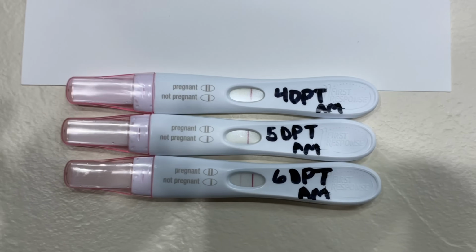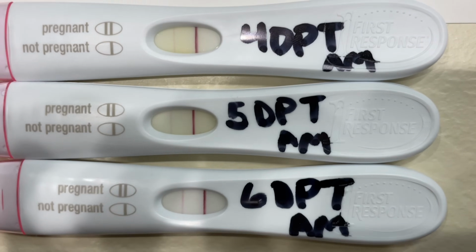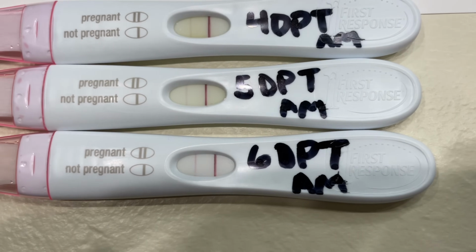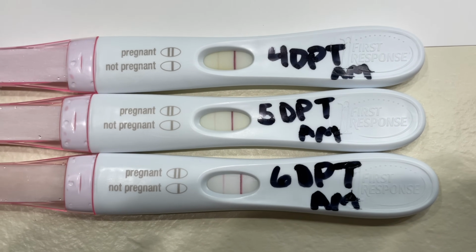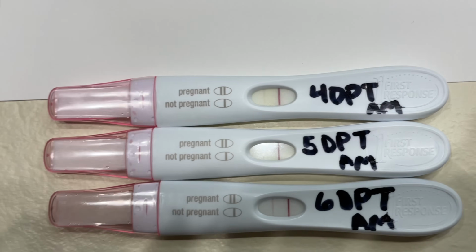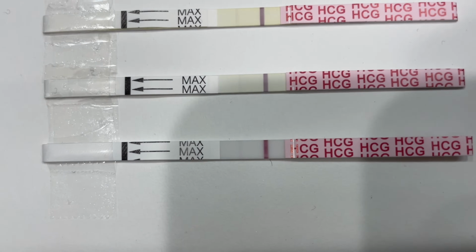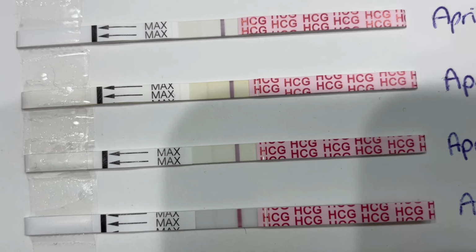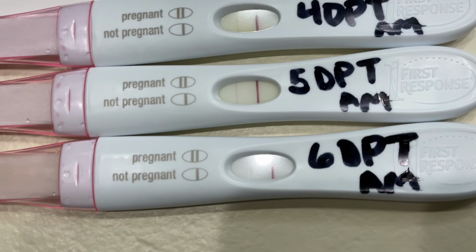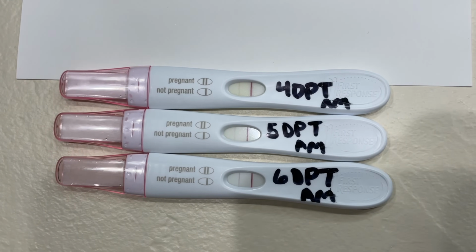Okay, so there's a shadow because of the light. Look how much darker it is, and those are dried, 100% dried, and that one is just gonna get nothing but darker. So we will check back in like 3 or 4 hours. I'll take them out to the sunlight and we'll look at them. Oh, I'm so happy. The cheapie, you can barely see. I mean, you can see the line, but until that dries, I don't know if it's gonna dry darker or not, but this just goes to show the First Response are just so much more sensitive and reliable. So we will check back in a few hours.